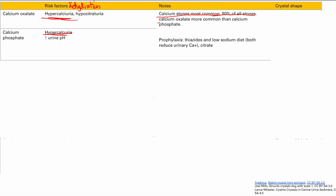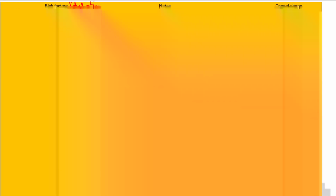And I want to talk about hypocitraturia. Why is this a risk factor for calcium oxalate stones? Normally, citrate in the urine will bind to the calcium and make a soluble complex with calcium, so it prevents precipitation of calcium into a stone. If you have low citrate in the urine, which is what this word means, then there are fewer soluble complexes of calcium. Calcium is more free to precipitate and make a stone. So that's why hypocitraturia is a risk factor. Also note that increased urinary pH is a risk factor.